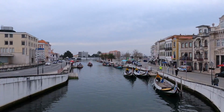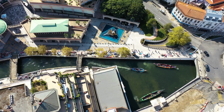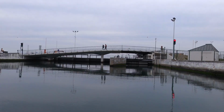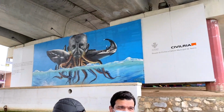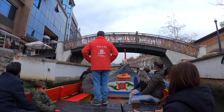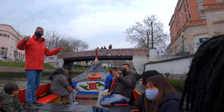Let's see. Now Aveiro has 4 main canals, which are lovely to sail through, enjoying the unique bridges and the Art Nouveau style buildings that line the canal. It's not quite as romantic as a Venice gondola ride, as these Moliceiro boats are motorized and shared. Nonetheless, it was still a highlight of our trip to Aveiro and definitely should not be missed.